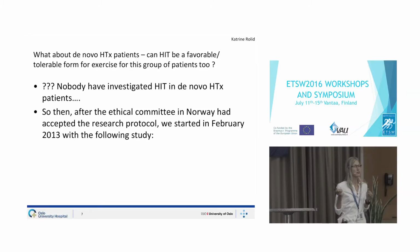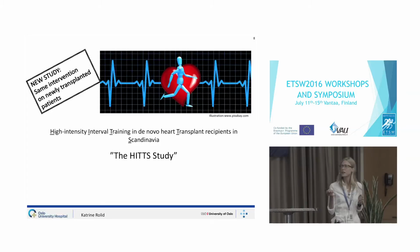And after we had done this research in Norway, what about de novo heart transplanted patients? Would HIIT also be a favorable, tolerable form of exercise for this group? We don't know. Nobody has investigated this. Actually, there are no published studies. So then, after the ethical committee in Norway had accepted our research protocol, we started in February 2013 with the following study, the HIIT study.